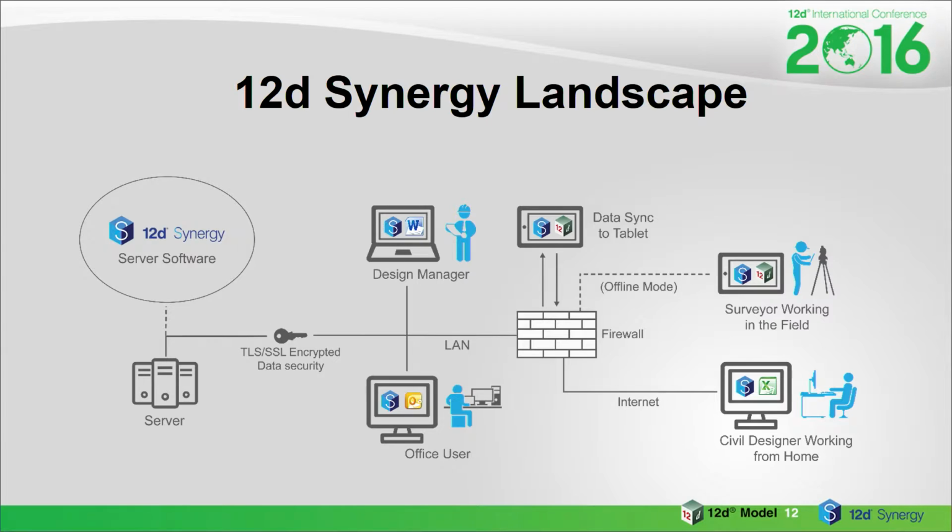So this is how the architecture looks like at a high level when you're dealing with 12D Synergy. You have a server that you host in your office or up in the cloud, if that's what you choose, and you connect to it from a number of different applications, anything like the 12D Synergy client itself, which gives you that Explorer-like look and feel, or anything that knows how to talk to 12D Synergy, so Word, Outlook, Excel, 12D Model, and so on.